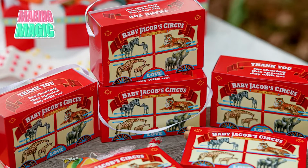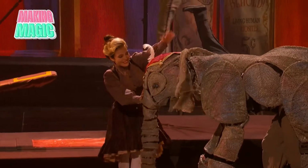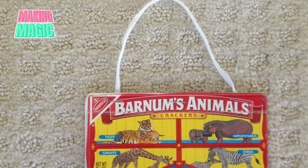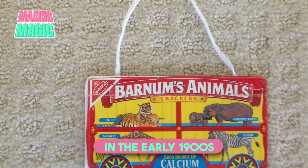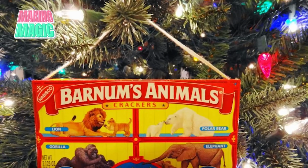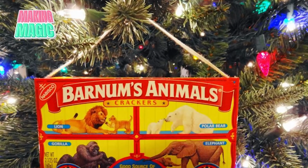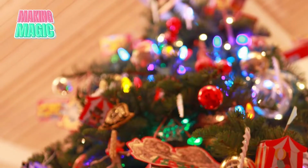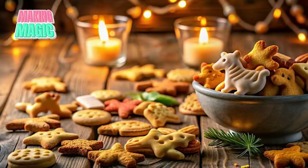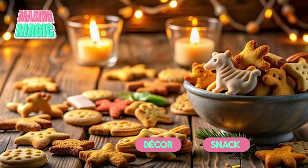And how about the box design? That circus-themed packaging has been iconic since day one. And here's a fun twist. The string handle wasn't just for decoration. Back in the early 1900s, the boxes were marketed as Christmas tree ornaments. Families would hang them on their trees, adding a touch of whimsy to their holiday celebrations. Can you imagine a tree dotted with little boxes of animal crackers? It's both charming and practical. Snack and decor, all in one.